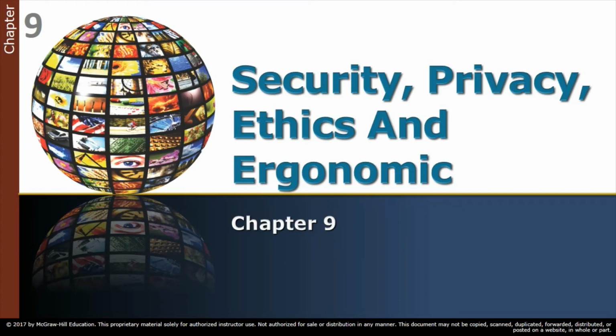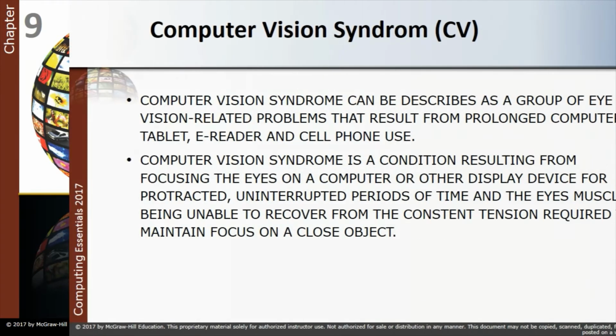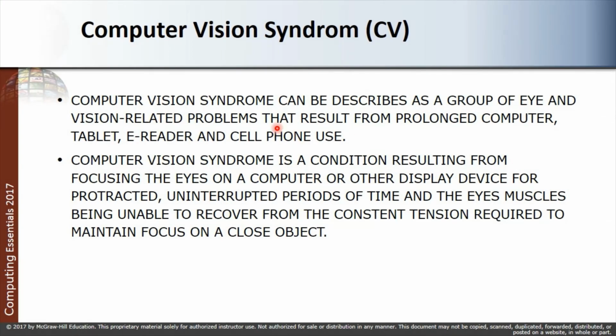Assalamualaikum warahmatullahi wabarakatuh. My name is Siti Aisyah binti Sufyan. Thank you, Amalin, for the previous explanation. Next, I will explain about the computer vision syndrome. I will explain the meaning of the computer vision syndrome.